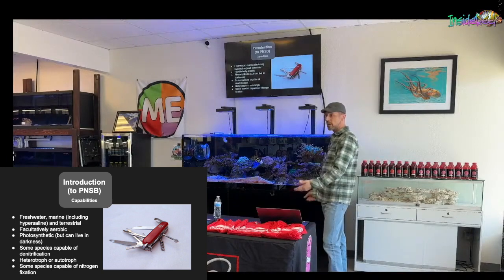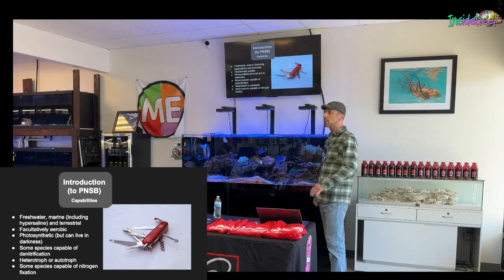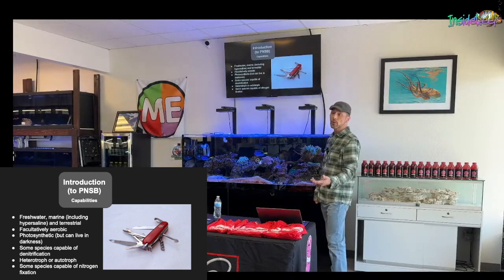So again, it has to be in an anaerobic environment, but if you provide something like a deep sand bed, kind of like a lot of us traditionally did. I know bare bottom tanks are kind of the thing now, but back in the day, this is something you could have added to help control nitrate accumulation.